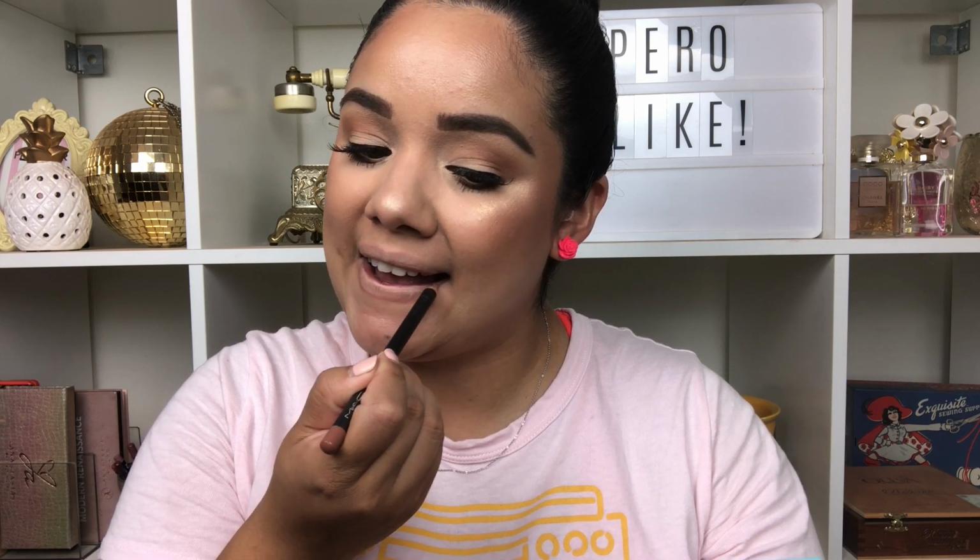This is a MAC lip liner in the shade Strip Down. You might think, like I did, that it's maybe a little bit too light of a nude, but it makes a difference. I love pairing this one with my really light nudes. It stands out, adds definition. I love it, and I love the pigmentation of a MAC lip liner.